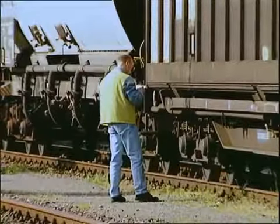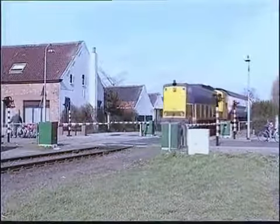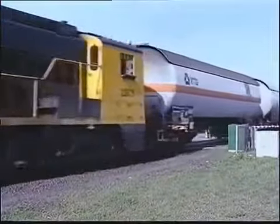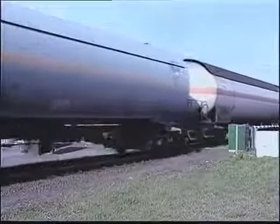On the Dutch part of the branch between Sas van Gent and Terneuzen, it's always Netherlands Railways traction in charge. This Class 2200 diesel electric is arriving at Sas van Gent with a rake of chemical tanks from one of the private sidings at Terneuzen.